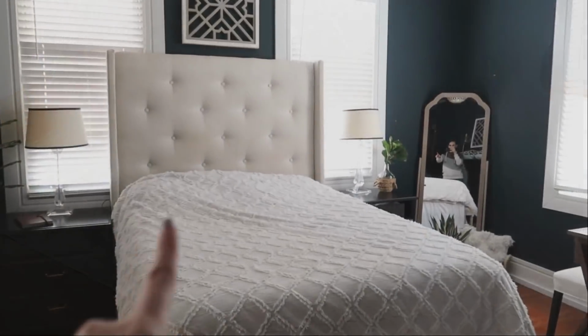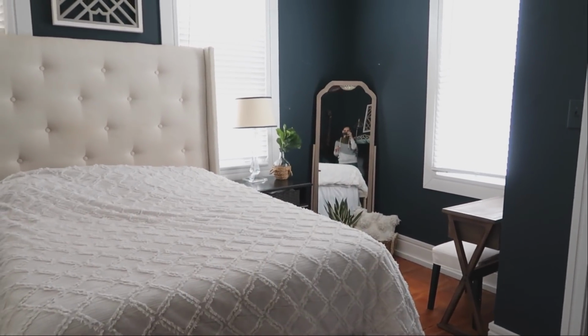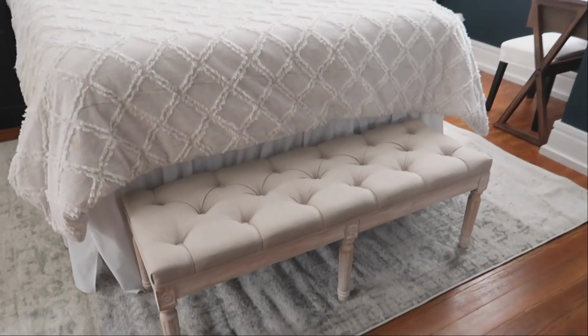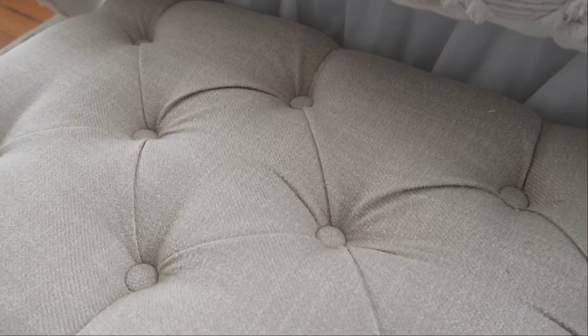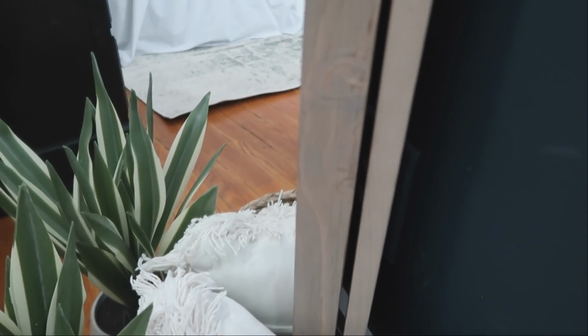All right, so I'm bringing you up here really quickly because the headboard and this mirror, which you can see me in over there, has a lot to do with the new addition of this bench at the foot of the bed. The top of it mimics the tufting on the headboard, and then the finish on the legs also mimics the mirror in the corner.